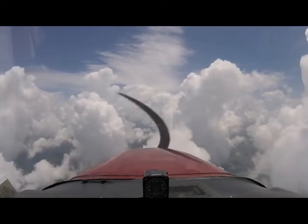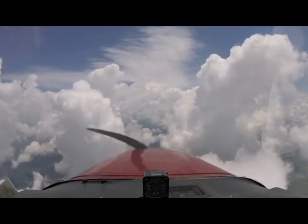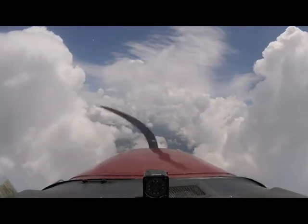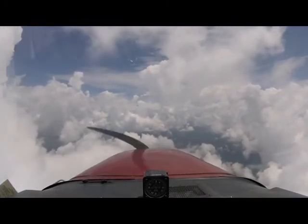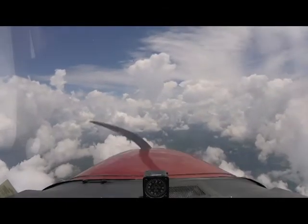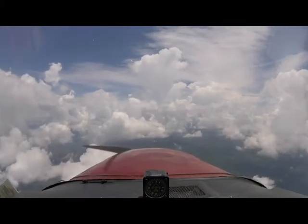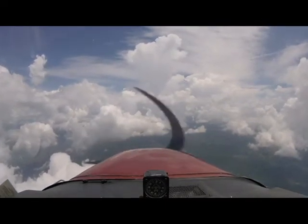United 1226, turn right heading 290, vector for reclaim. 290 on the heading, United 1226. Sail Wings 100, turn right heading 270. I'm going to take you in between some precip. It's about 20 miles to your west. I've got a gap that I'm going to be taking you out through. 100 and 270, and there's a gap out to the west between some precip. Roger that, Sail Wings 100.